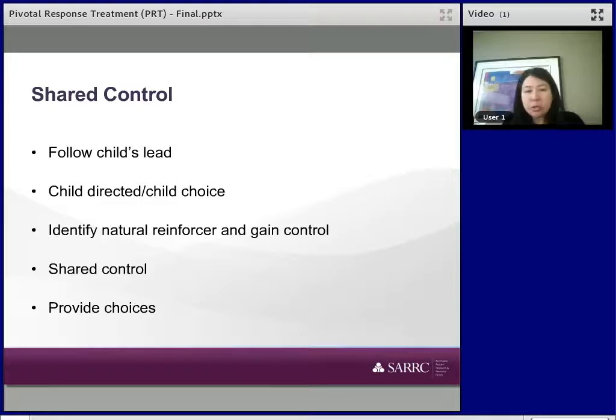And we're going to talk about natural reinforcers in just a little bit, but basically, once the child is playing or interacting, or let me backtrack. Once the child is playing or using a toy, for example, or an activity, what about that activity is so special? So let's say they're playing with Cookie Monster, right? One of those Cookie Monster dolls that eats the cookies, makes noises, does a little dance. And they always go for Cookie Monster, and they love Cookie Monster.